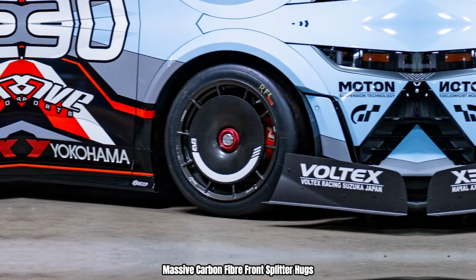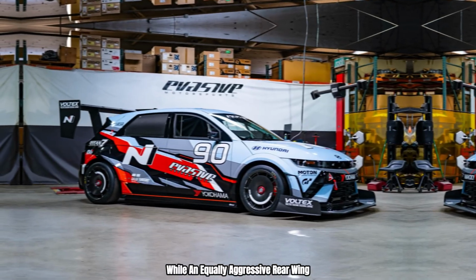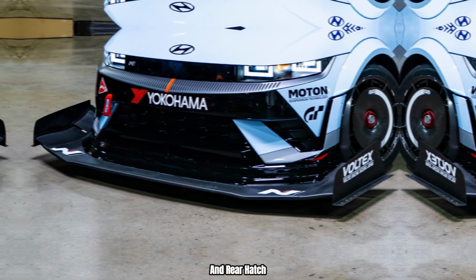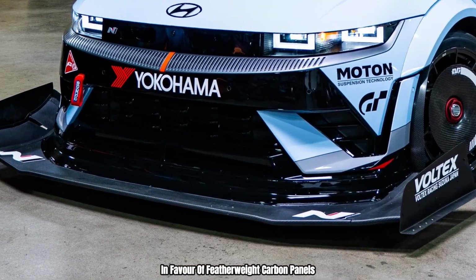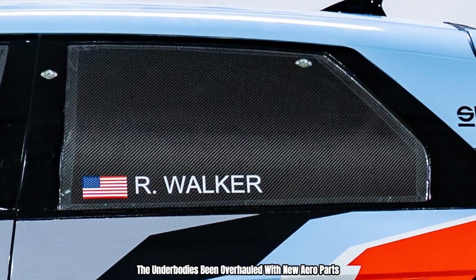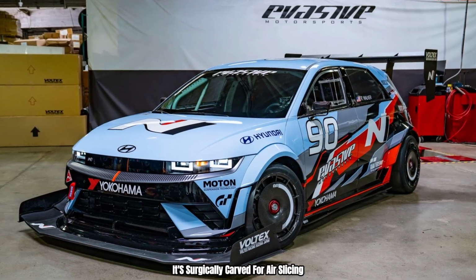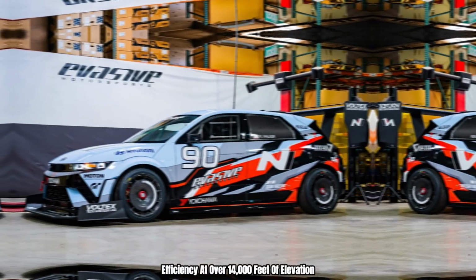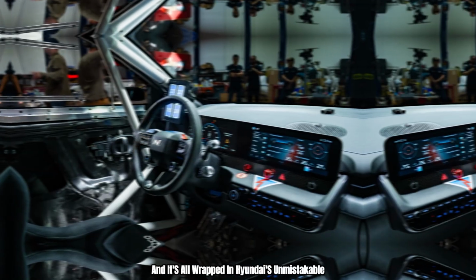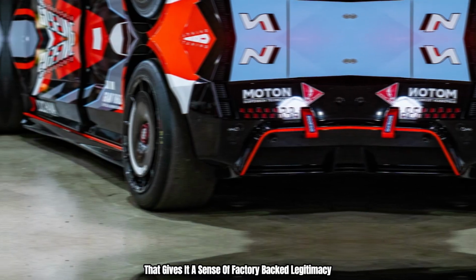A massive carbon fiber front splitter hugs the tarmac up front, while an equally aggressive rear wing pushes the tail down as the altitude climbs. All the factory doors and rear hatch have been tossed in favor of featherweight carbon panels. The underbody's been overhauled with new aero parts. This thing isn't just sculpted for speed, it's surgically carved for air-slicing efficiency at over 14,000 feet of elevation, and it's all wrapped in Hyundai's unmistakable N livery that gives it a sense of factory-backed legitimacy.